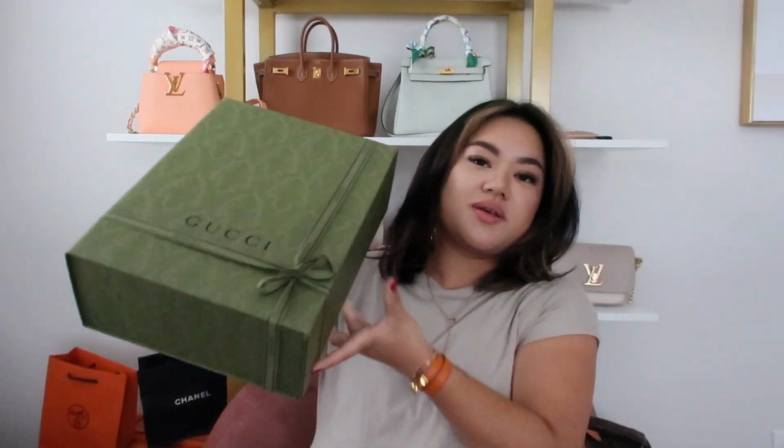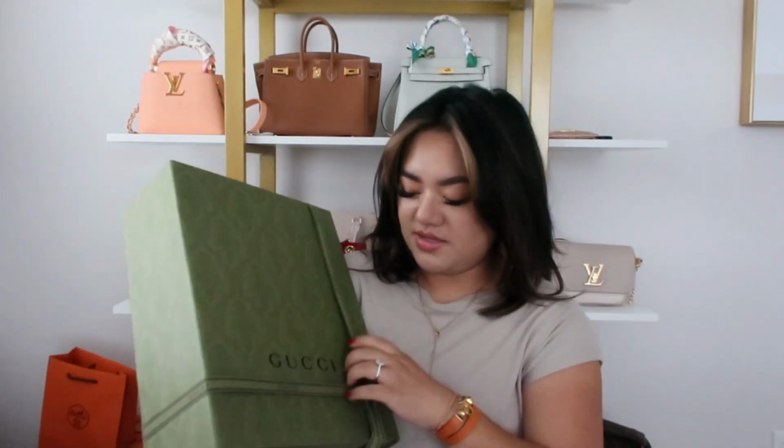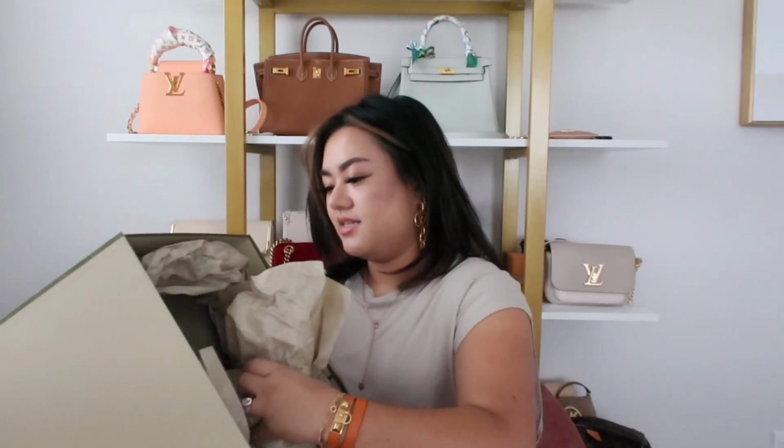Anywho, came in this big box. It says Gucci. And this is my second item of this because the first one had some scratches on it. I didn't inspect it before I took it home, and then of course that's when I inspected it. So they had to order me a brand new one. And it comes with this tissue paper around.